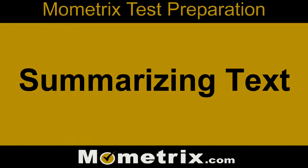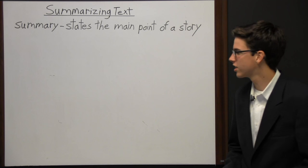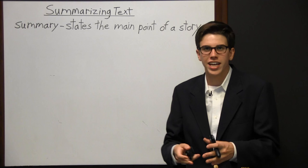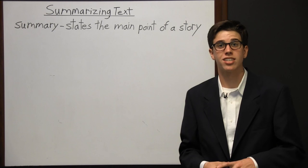When it comes to summarizing text, you need to be able to state the main point of a story. So a summary is just stating the main point of a story. So you're reading an entire story, and then you're just taking the important things and writing about that. If you've ever looked at the back of a book, you'll see a summary on the back of a book.